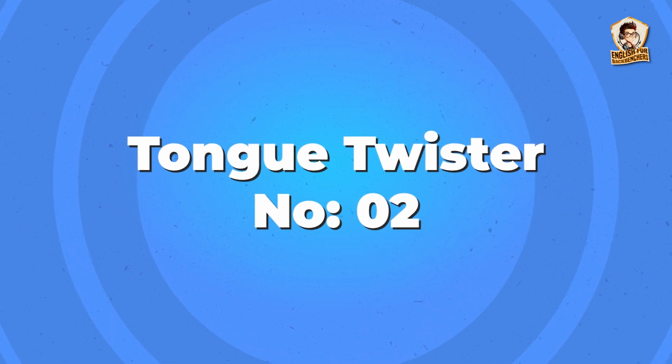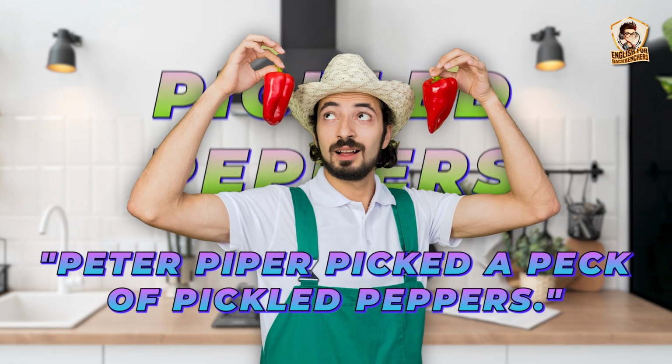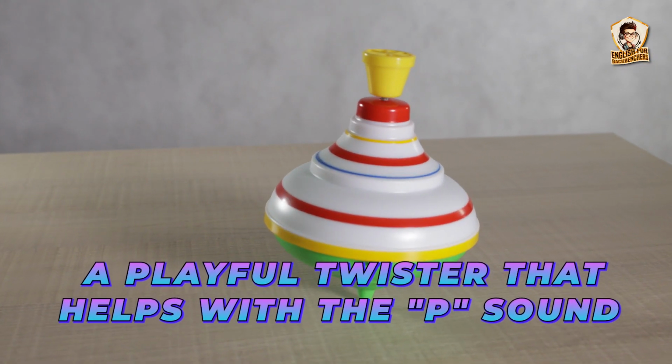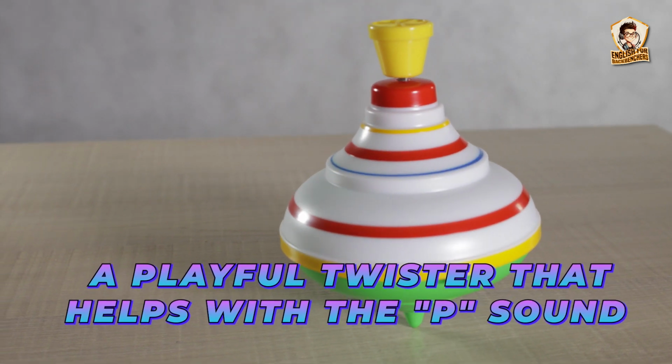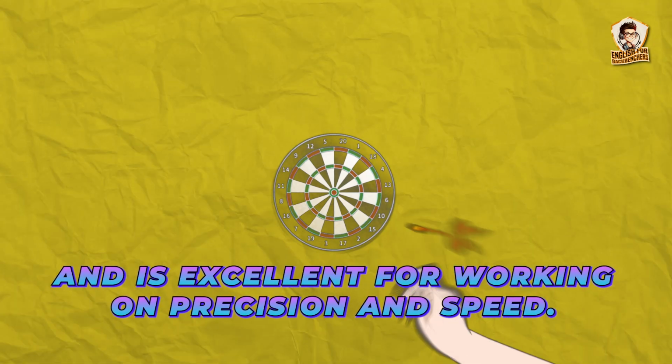Tongue twister number 2. Peter Piper picked a peck of pickled peppers. Explanation. A playful twister that helps with the P sound and is excellent for working on precision and speed.